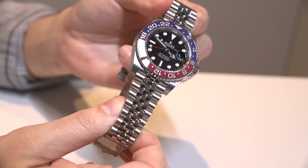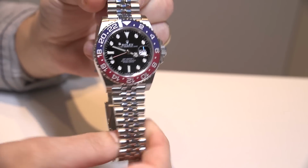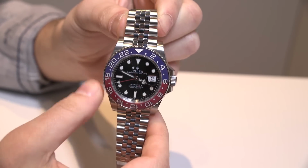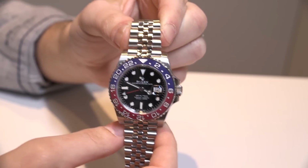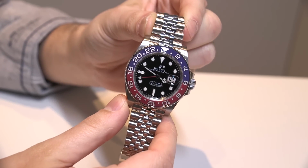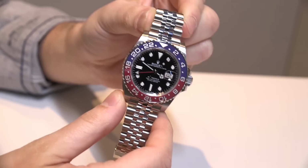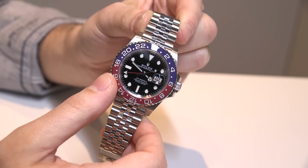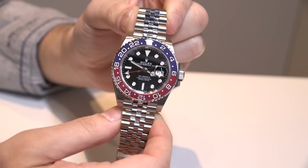What's interesting, of course, is the bracelet. This is a Jubilee style bracelet, also in all steel. Previously, if you wanted to get the Pepsi Bezel, you needed to purchase the all white gold version of the GMT-Master II, which is quite expensive because it was white gold. Now in steel, they've offered not only the Pepsi Bezel, which is the blue and red ceramic bezel, but also an all steel construction. This watch only comes right now on the Jubilee bracelet.